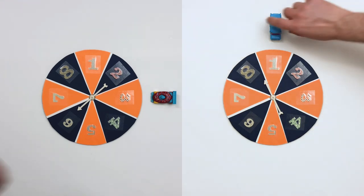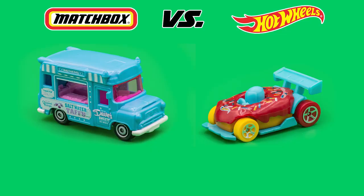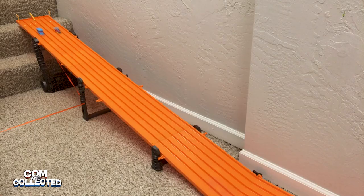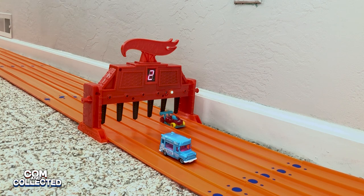And that leaves our final race in the opening round. For Matchbox, the Ice Cream King. And for Hot Wheels, the Donut Drifter. Here we go in 3, 2, 1, go. Come on, Ice Cream Truck. Come on. Yes. Sprinkles takes the checkered flag for Hot Wheels.